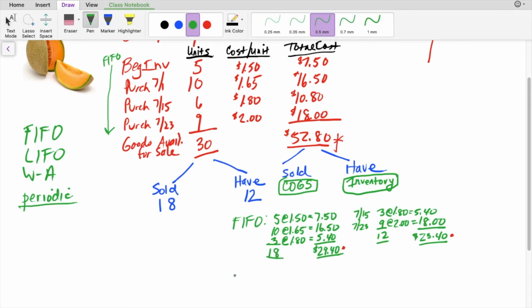What does LIFO look like? LIFO stands for last in, first out. So in this case, with LIFO, it's the opposite of FIFO. I'm going to start counting from the newest stuff, and I'm going to go backwards. And that's what I'm going to expense first. So I'm going to expense first the 9 at $2, or $18. I'm going to expense the 6 at $1.80, which was $10.80.